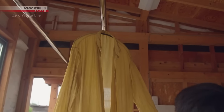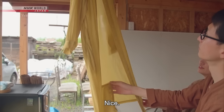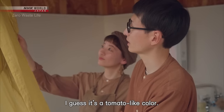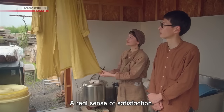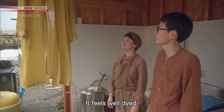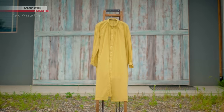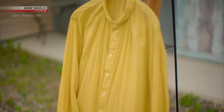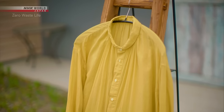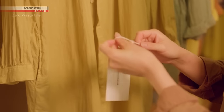A dress dyed with tomato leaves. All that remains is to let it air dry. The all-white dress has been dyed a beautiful shade of yellow. The brand label they attach at the end has a special meaning.